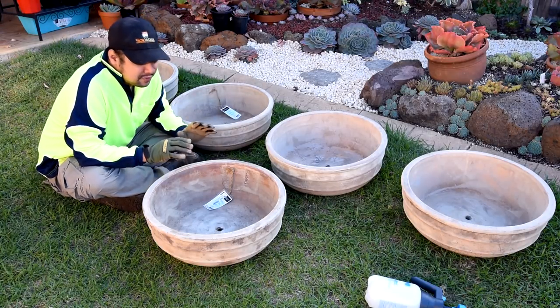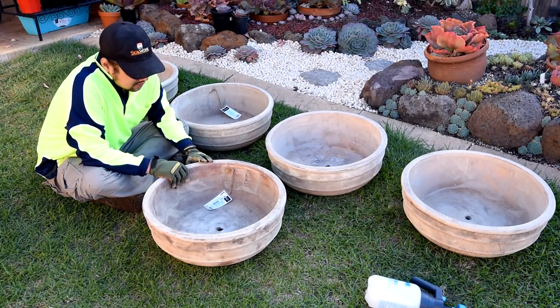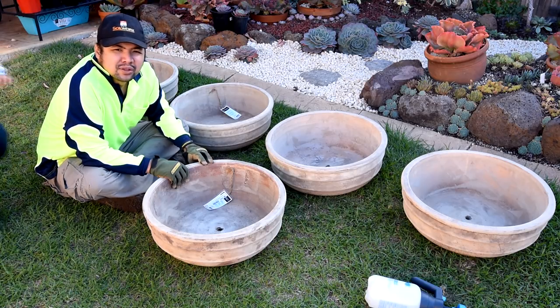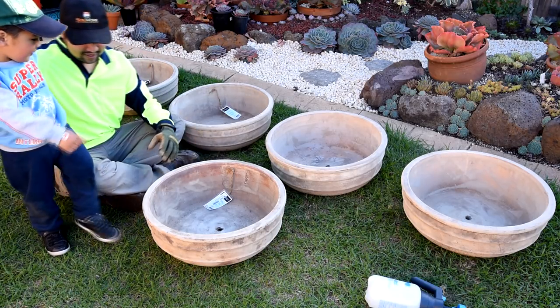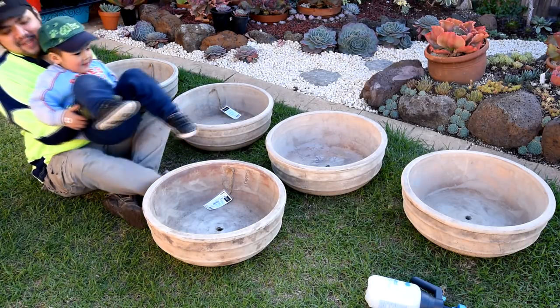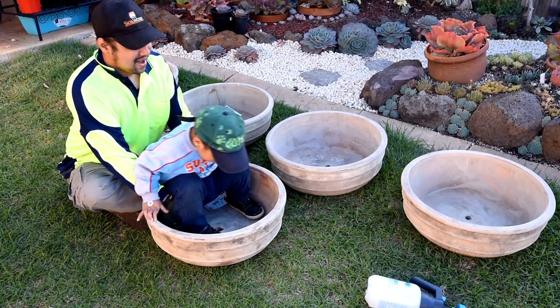Now, these are a bunch of 55 centimeter bowls. 55 is about 21 or 22 inches. Are you going to fit inside? Wow!